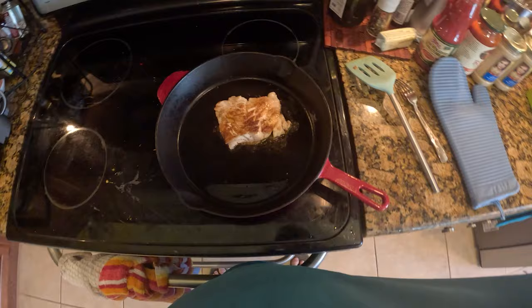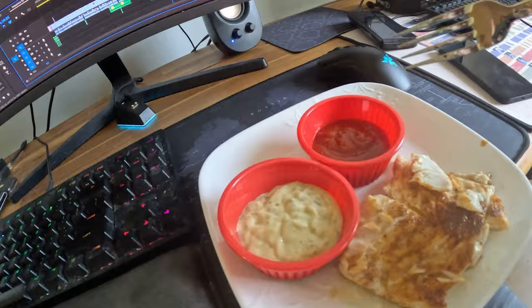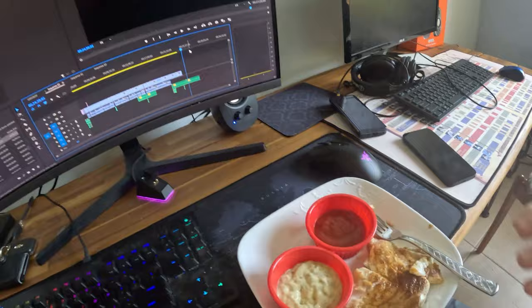Looks delicious though. So we're just editing some of our YouTube footage here on Premiere and we're going to go ahead and try this. Delicious. We got hungry dogs here too, sitting under the desk. I normally serve it with a little bit of tartar and cocktail sauce. Mmm. That came out perfect.